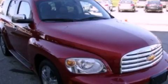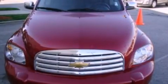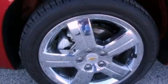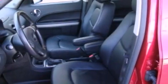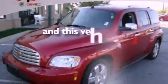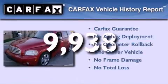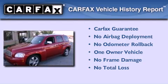The following features are included: a power driver's seat, air conditioning, a 6-speaker audio system, a leather-wrapped shift knob, an independent rear suspension, running boards, dusk-sensing headlights, side curtain airbags, a split folding rear seat, and this vehicle has less than 10,000 miles. This Chevrolet has had only one owner and it qualifies for the Carfax buyback guarantee.